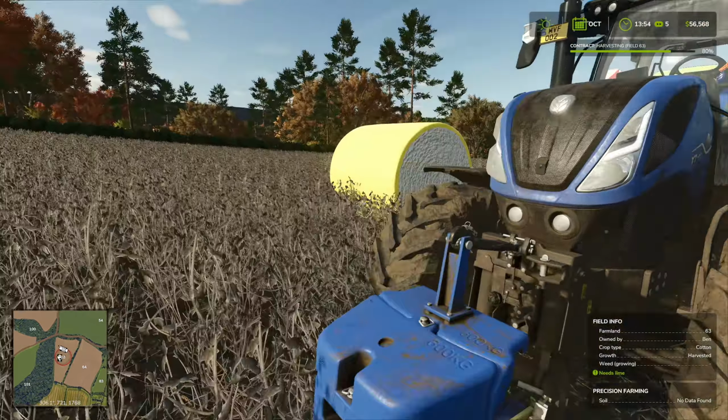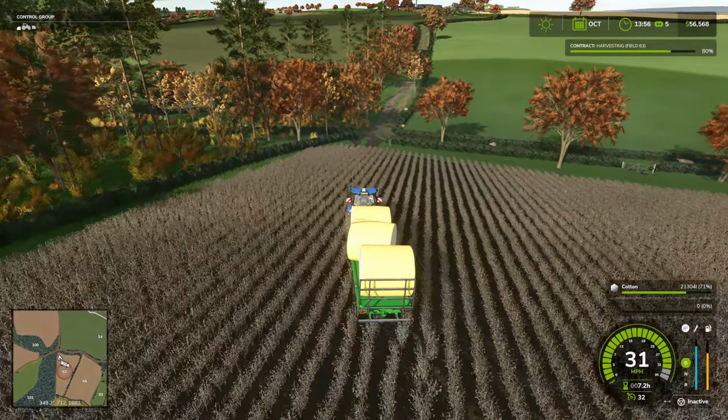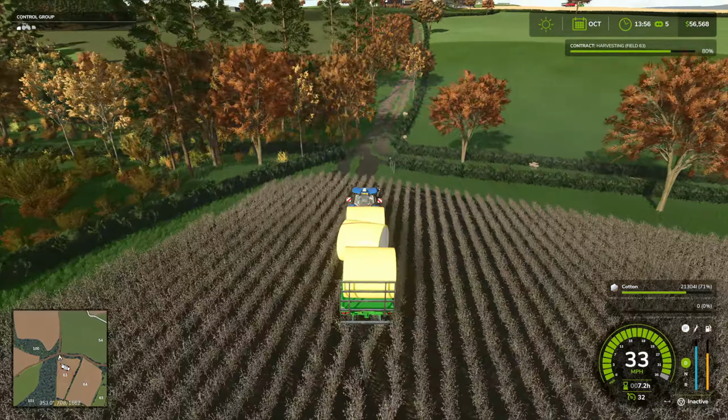I think this might be the first time I've done cotton in, I know I've done cotton, yeah. I was trying to think here. It might have been the first time I've done cotton in 25, but I did do a little bit in Riverbend Springs, because we did rope, the rope factory, and we used cotton for that. I know I had enough money. I bought my own cotton harvester, so we're doing pretty well.